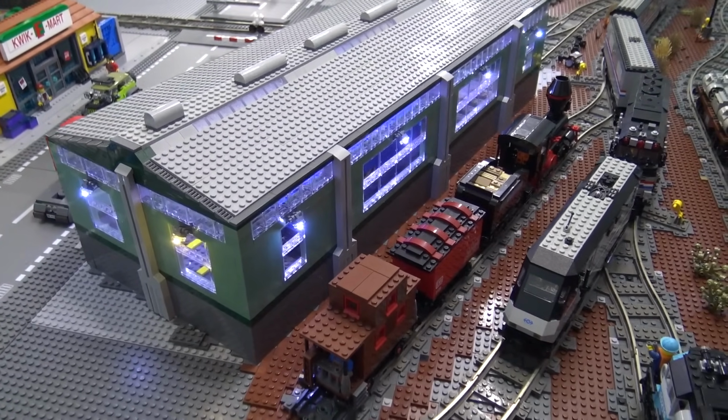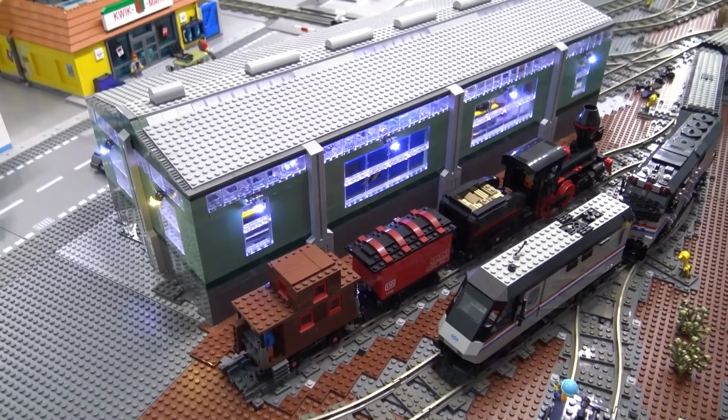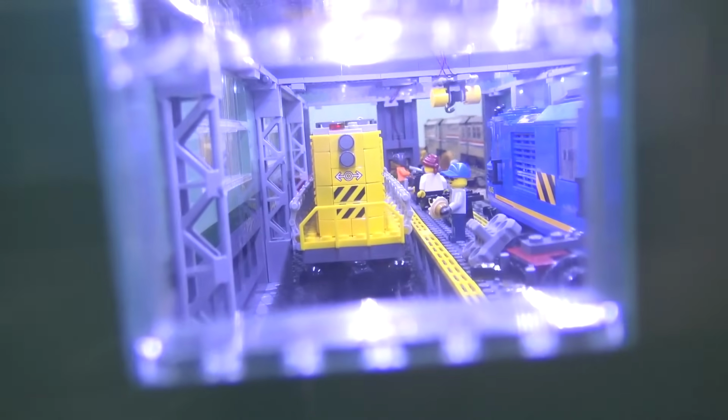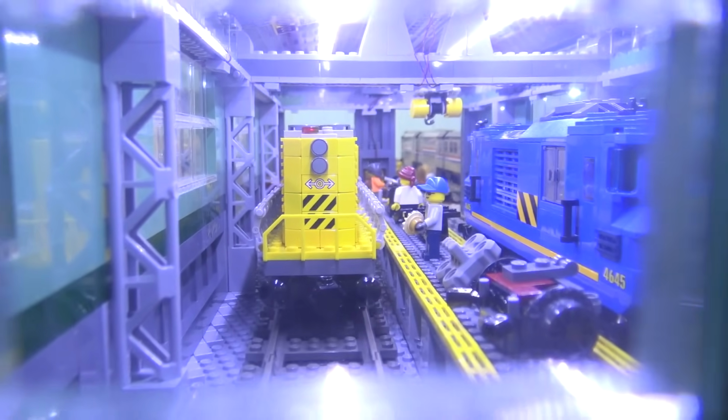Sure. So that was just a whole process of mostly just needing to keep that. I need to have my engine depot and maintenance area. I added the lights in, so again, you could see what's going on inside of there. But lots and lots of tiles to enable the sideways placement of it.